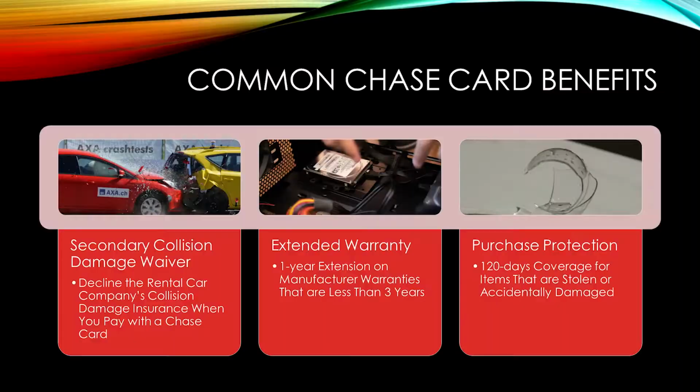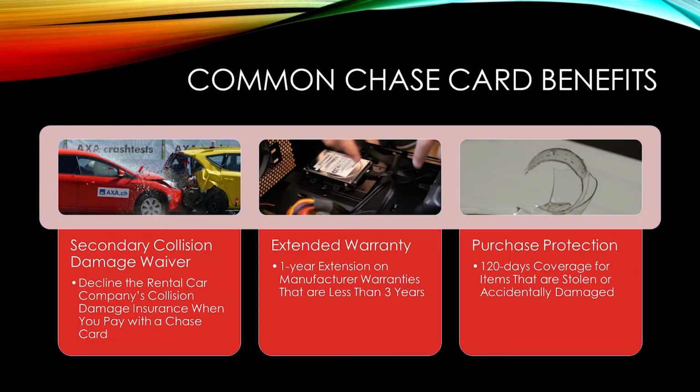Before we get into all of these cards individually, let's talk about a few common benefits between the three cards. All three cards come with secondary collision damage waivers for rental cars. They all come with a 1-year extension on manufacturer warranties that are less than 3 years. Currently, these cards are some of the only cards that still have this benefit with no annual fee. I talked more about this in a previous video about Costco's credit card discontinuing extended warranties. Lastly, all cards come with purchase protection for 120 days for items that are stolen or accidentally damaged.